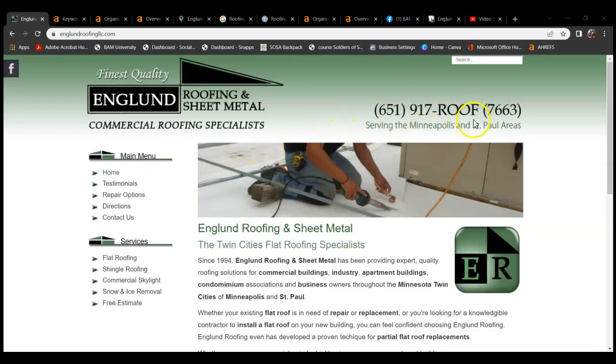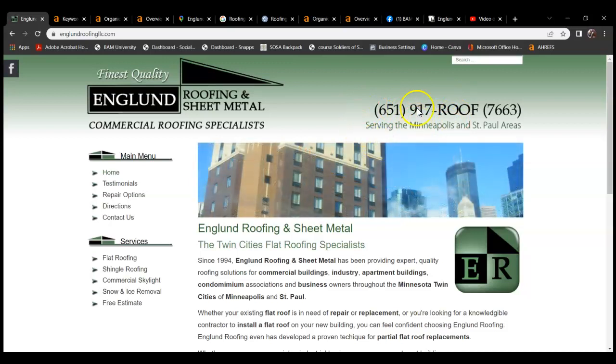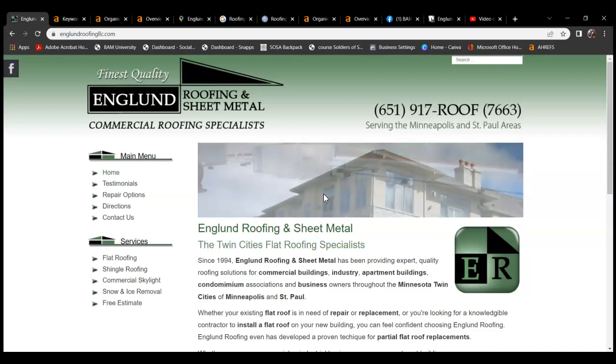I also like this number right here. It's not a click to call, so people can't click and call it. We would definitely want to turn that into a click to call, but it's a good place for the website to have it there. I also like these pictures that are interchanging in the background. I'm assuming that is work that your team has done, so it's always good to show that.